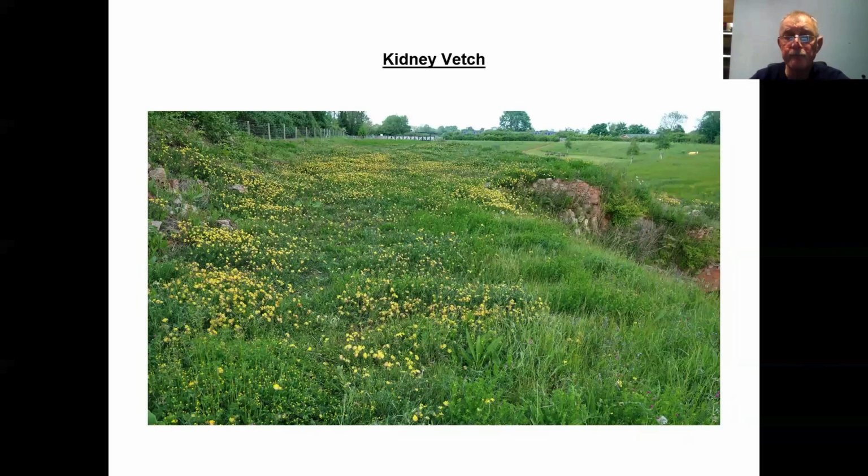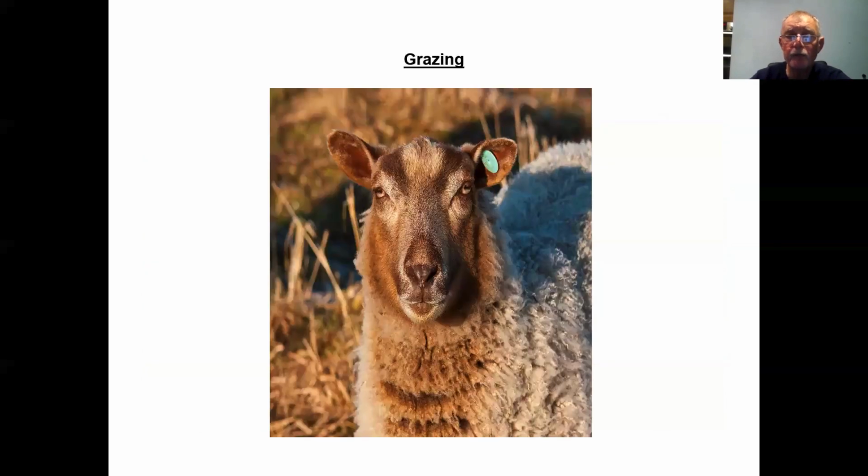This is another site. This is Nelson's Wharf, and you can see here the masses of kidney vetch just in front of you. But one of the other things the small blue suffer from is poor management. And that, of course, is related to grazing. Those who know sheep grazing know that when sheep graze, they nibble very closely to the ground and close the sward. That means that the plants in the grassland are very close together, and there are very few gaps where the seed of the particular wildflower can drop down and regerminate.